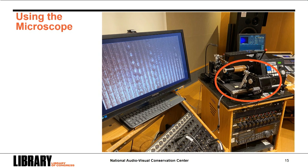So there's also a microscope that's mounted on the front of the machine, and we have a camera attached to it, and it's feeding a live view to a screen in the room. It's really helpful to diagnose problems with the grooves, and those problems can kind of make tracking difficult. It's also really helpful to be able to look at things collaboratively with my colleagues so that we can try and figure out what's going on together.